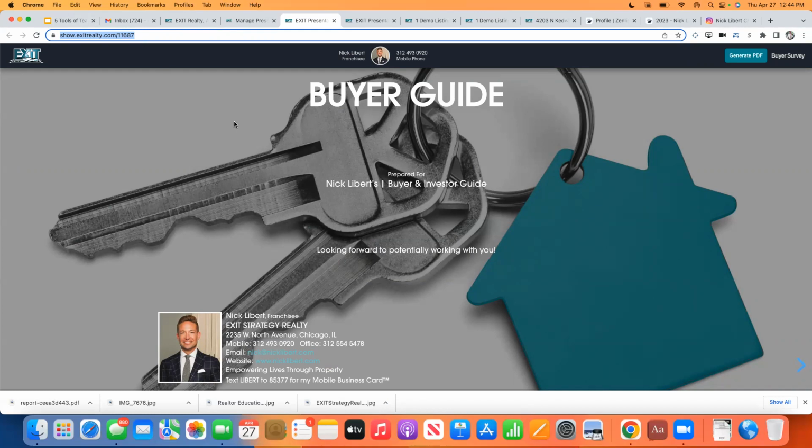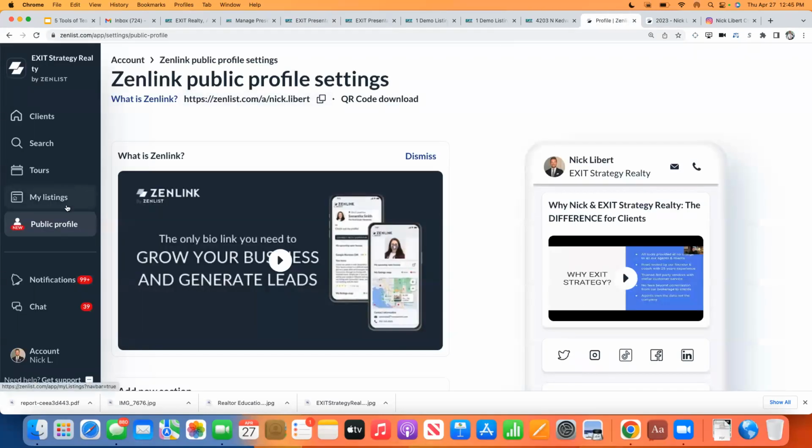But why would we want to be fishing for hyperlinks? Why don't we just add it to our Zenlist that has all our items of value? So you're going to copy to your clipboard on whatever your desktop or laptop of choice is. And then you're going to go into your Zenlist public profile. And if you are at home listening from another Exit office and you don't have Zenlist like we provide to our agents, you will absolutely be able to get a wonderful experience using Linktree for free. Linktree has all my items of value capability for you.